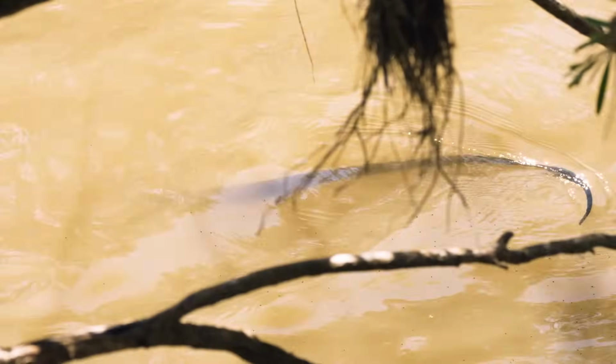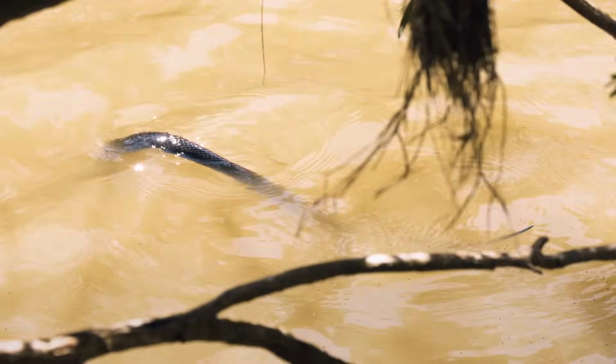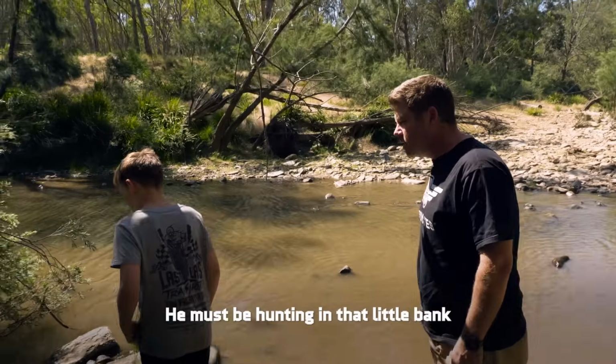And I just walked through the bush. What am I doing? I'm gonna stay in my car. I'm not getting out again. You must be hunting in that little bank.